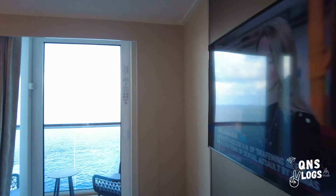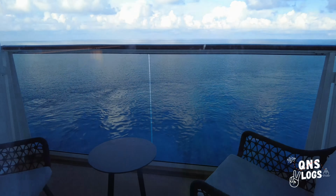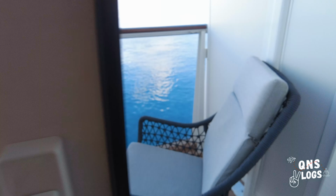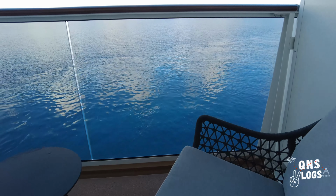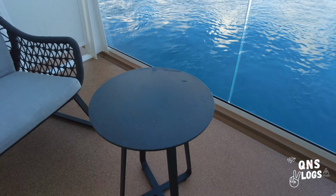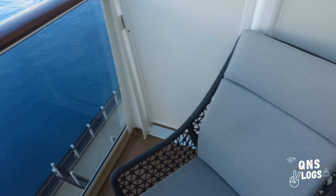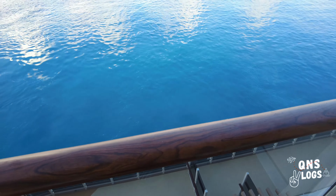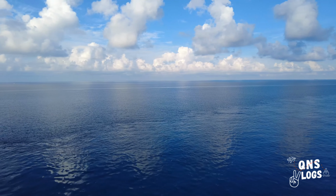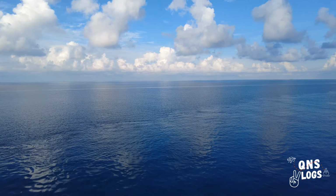Last part is the balcony. Here's the balcony. So just coming out, nice size balcony, 2 chairs and a small table where you can put your drinks or snacks. With, of course, a beautiful day, a beautiful view of the ocean. And this is the tour of stateroom 11198 on the Norwegian Viva.